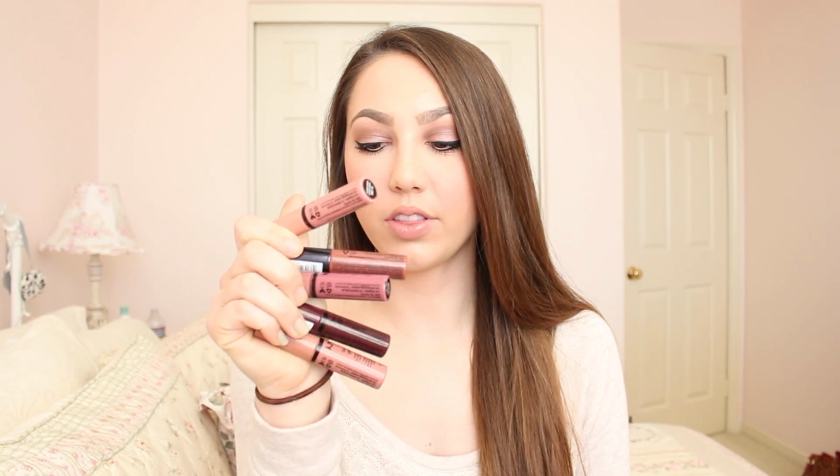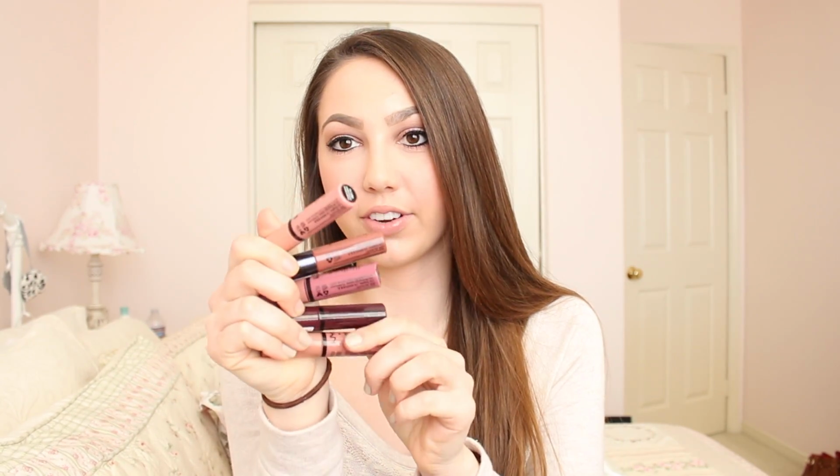Alright guys, so like I said, I have 5 of these glosses. One of them is actually an intense butter gloss, but I wanted to include it. Technically it still is a butter gloss, it's just a little bit more intense. So yeah, 5 of them. They're pretty much all neutral shades except for this one. And I just love all of them.